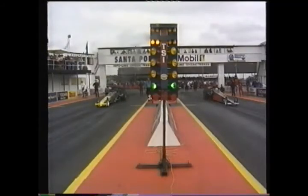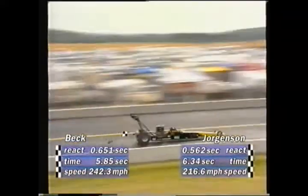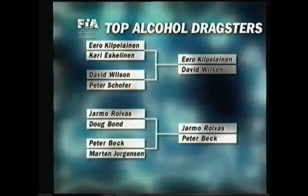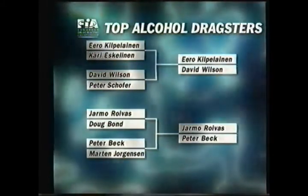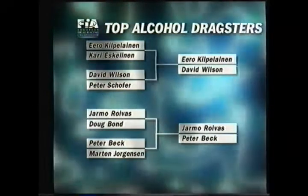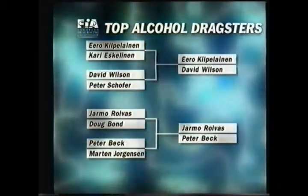And Jurgensen gave him a race to half track, but the power there, the tuning in that car shows at the end. Well, you can see that Jurgensen was the first man out the hole, a quicker reaction time, and that will, of course, cause Peter Beck some concern. He'll have had a good view of the black and red car until the finish line. That sets up our two semi-finals. Aero Kilpeline and the Dark Horse and Dave Wilson, Jarmo Rovers, new champion, and Peter Beck.